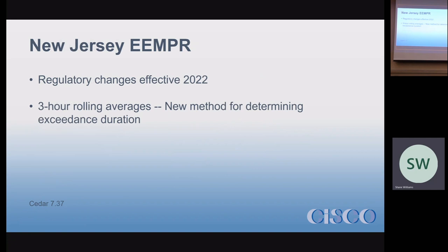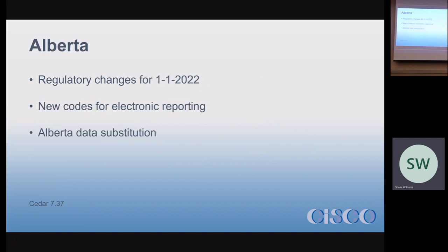A few other changes. New Jersey had some regulatory-driven changes this year. They had a very funky duration determination for 3-hour rollings. Nobody else in the country does it their way, and we did it their way. Alberta had a whole bunch of regulatory changes that came in 2021, 2022, so CeDAR's been updated for that.